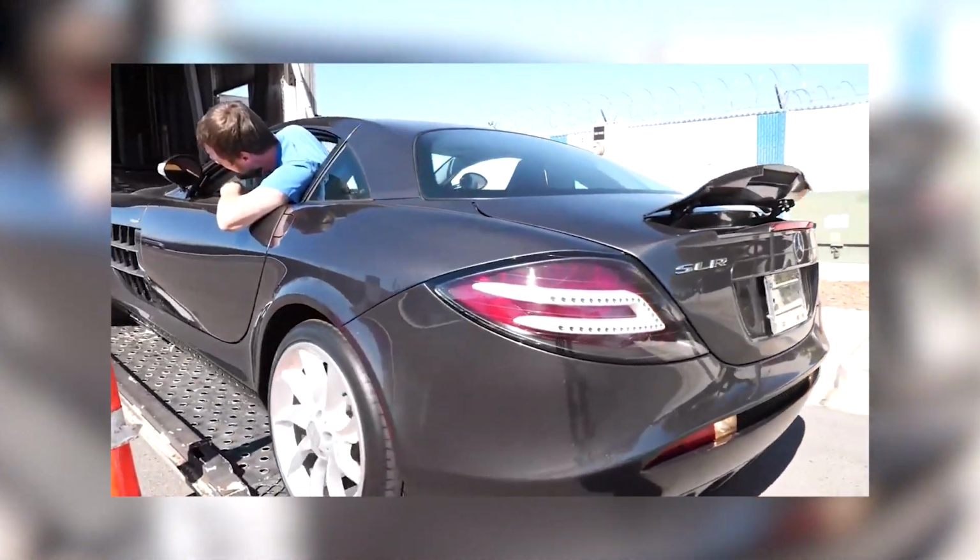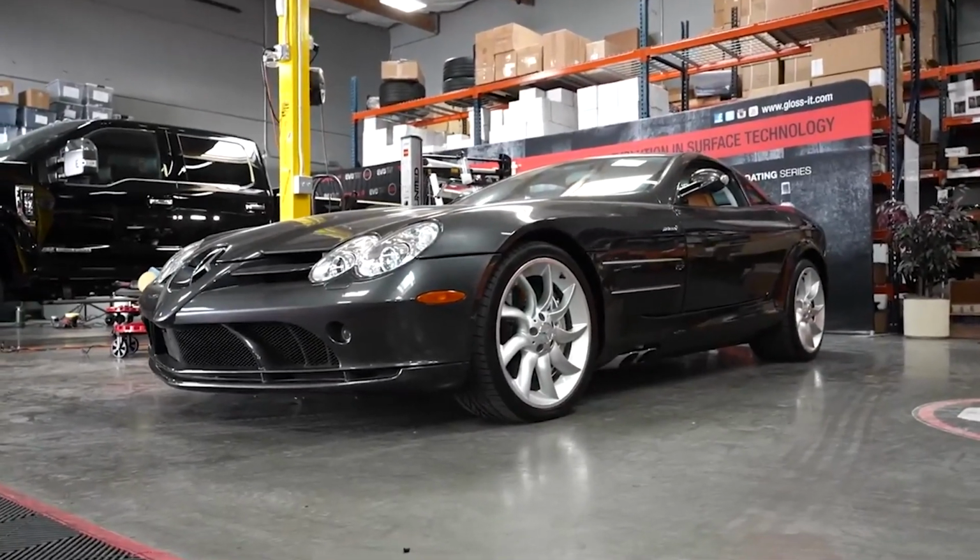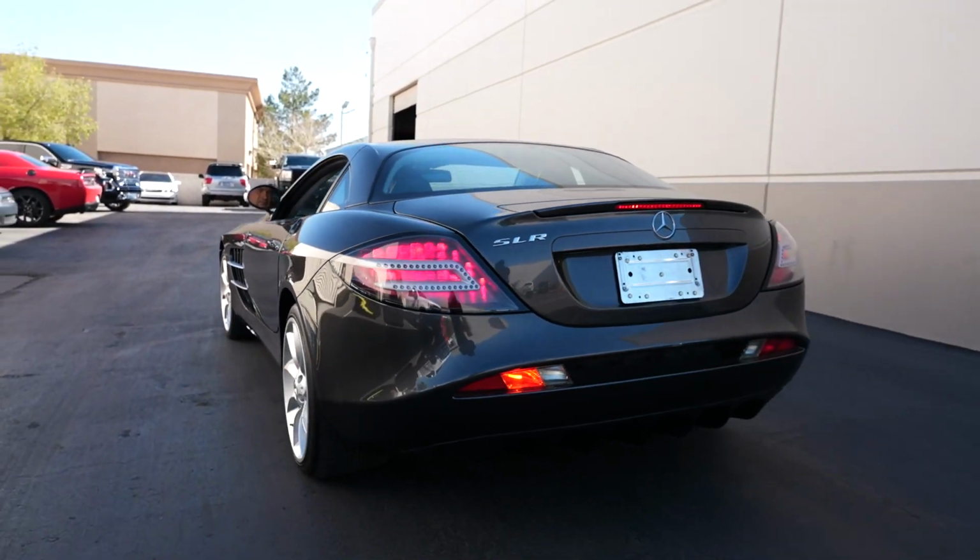Dropped off by the transport, just came from LA. So we get to detail and restore Ed Bolian's new baby. This Mercedes SLR was built by Mercedes and co-developed by McLaren. This isn't any ordinary McLaren SLR, it's Paris Hilton's old baby.